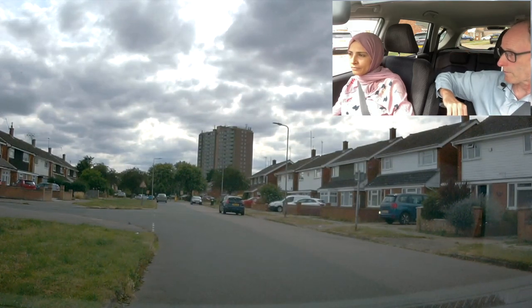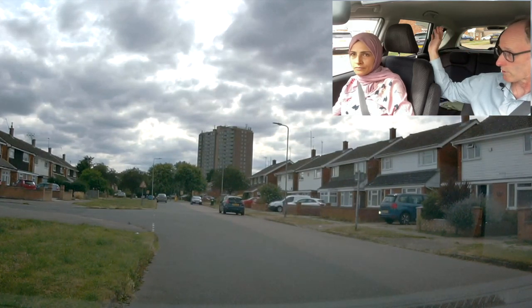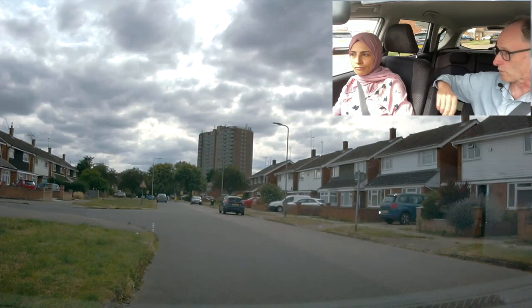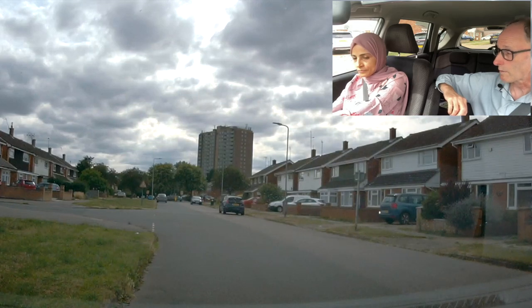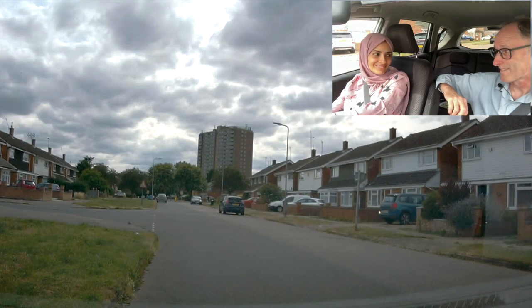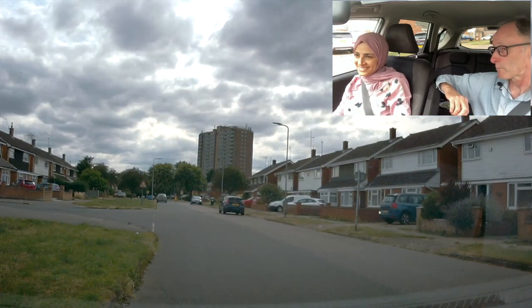A bit more of that. You're looking over your right shoulder quite nicely. So just look over your left shoulder every now and then. But overall, not bad. Because we haven't done one of them for ages, have we? And they're not on the test, but it's handy to have, isn't it?